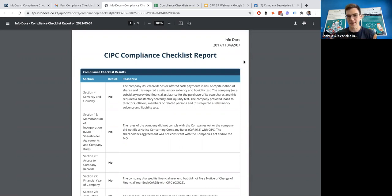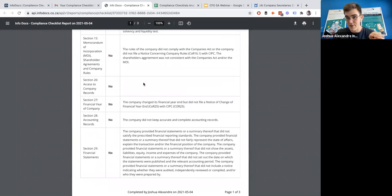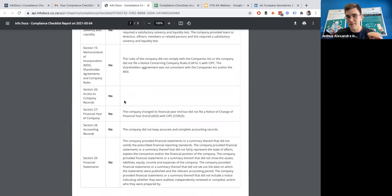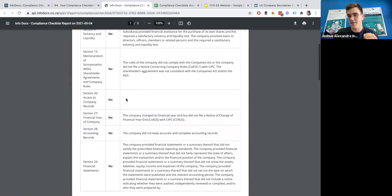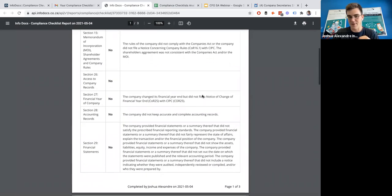Okay, so this is our checklist report. Like I said, I did my best to make sure I got all the answers wrong so that we could see all of these reasons pulling through. I see we're missing one here, which I'm going to go and add right after this webinar: access to company records. That answer in particular was, did the company receive any requests to access the company records? The answer was yes, and the follow-up question is, did the company make those records available within a reasonable amount of time? And the answer to that was obviously no. So that's what that reason should be. The company received a request and did not meet that request.